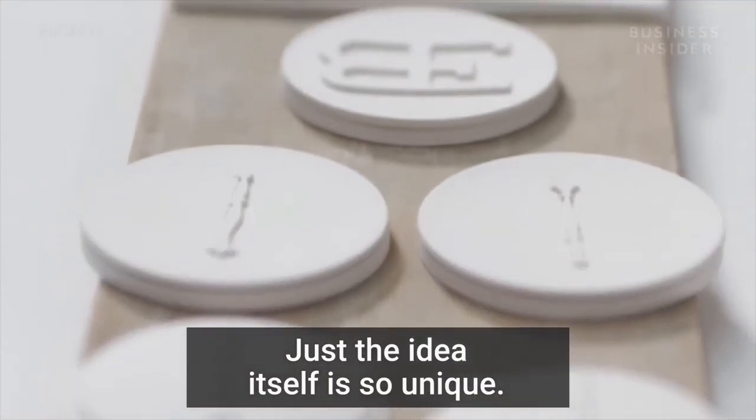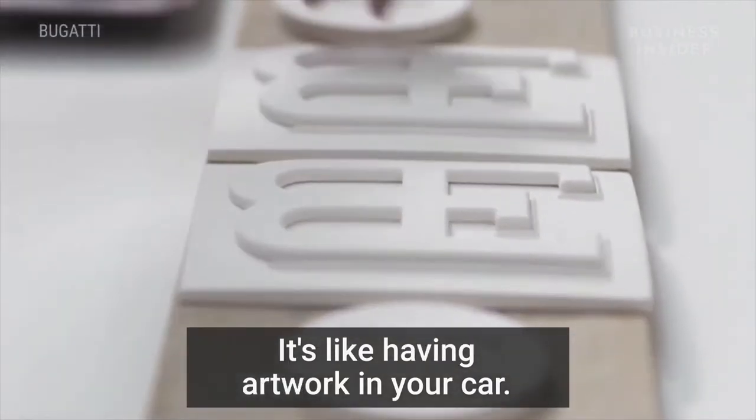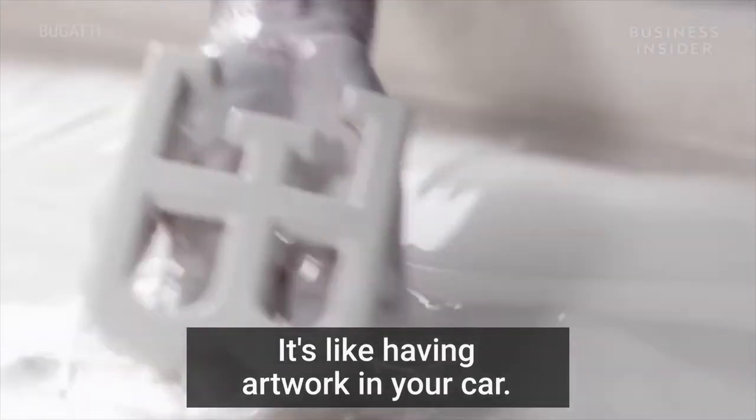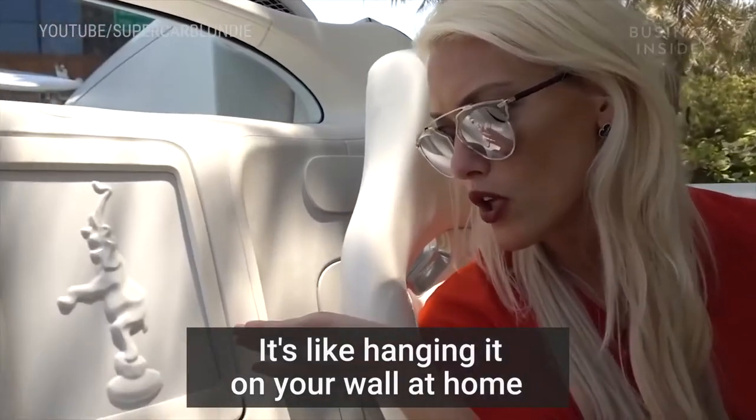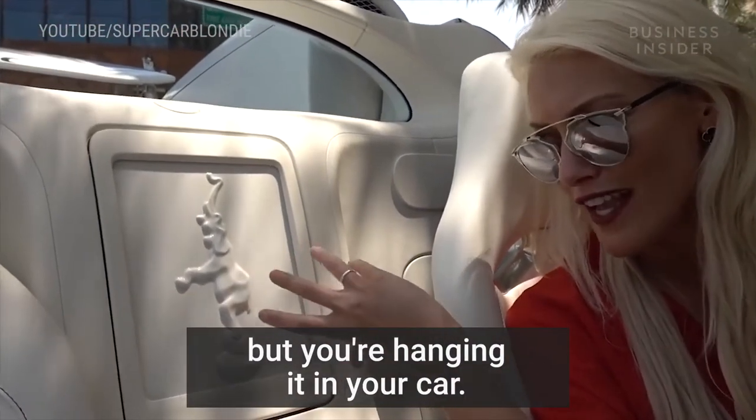Just the idea itself, right, is just so unique. I mean, it's like having artwork in your car. It's staged there. It's like hanging it on your wall at home, but you're kind of hanging it on your car.